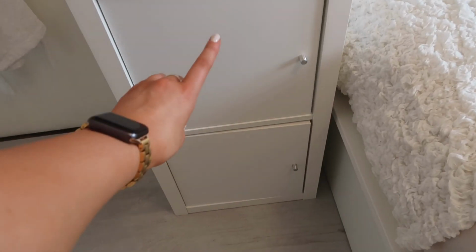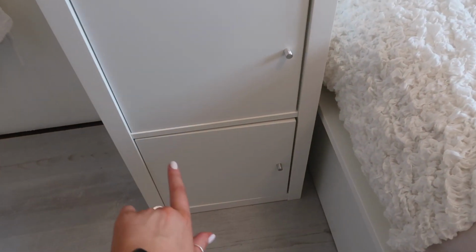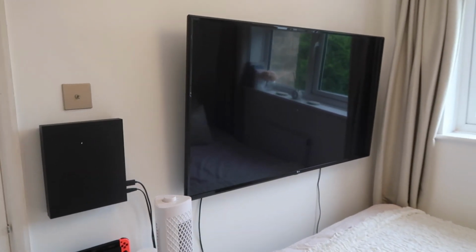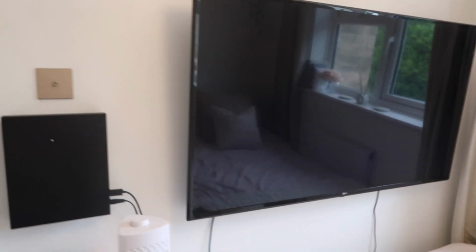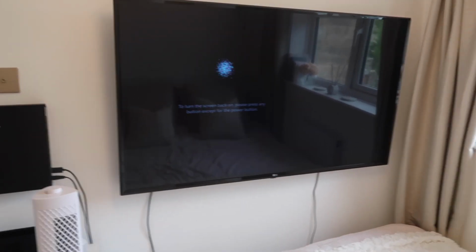I keep all my makeup and skincare in this one, and all my hair care and fake tan bits in that one. Then we've got my TV, it's on this wall. It looks a lot better here. I like the idea that you come into the room and the first thing you see is this, rather than just wires and a big black TV on the wall, because that did really used to irk me. I like it here a lot more. The only thing that bugs me is the wires, but I can get over it because I've got other nice bits to look at in the room.